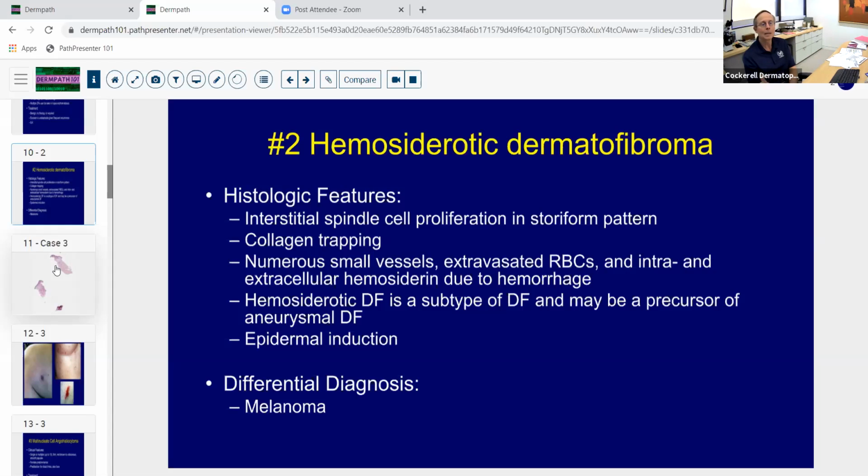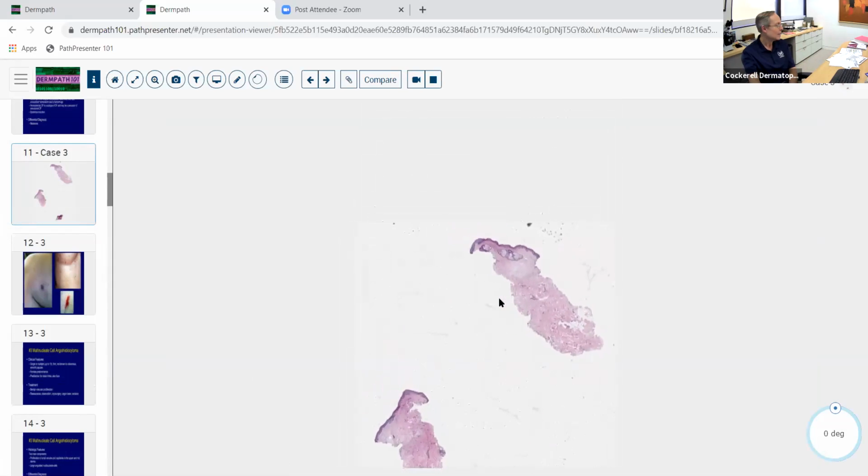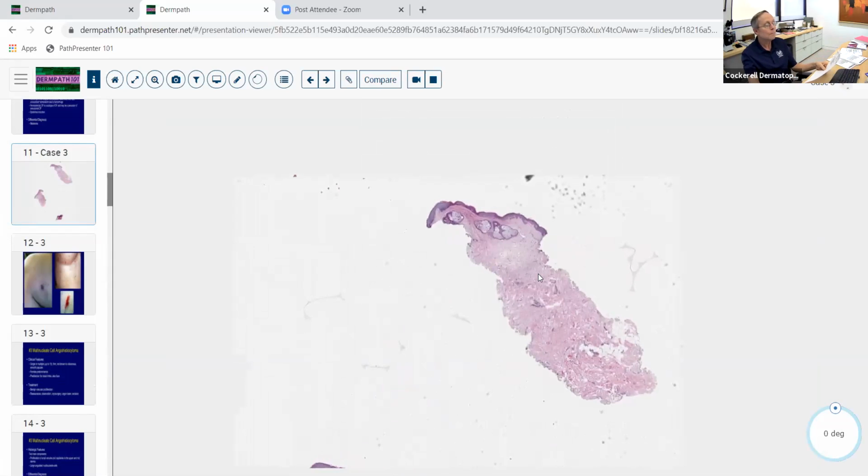Pretty much 99% of dermatologists do shaves on everything. You really need to take an incisional biopsy when you're dealing with a soft tissue potential problem, or lawsuits can develop. And nobody likes to be in the courthouse. I'd rather be seeing patients or being with their family or something like that than getting sued.